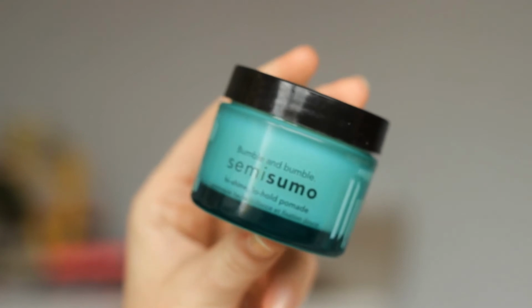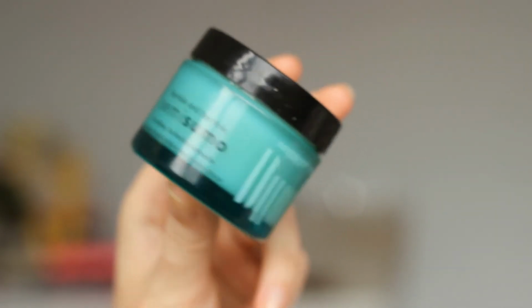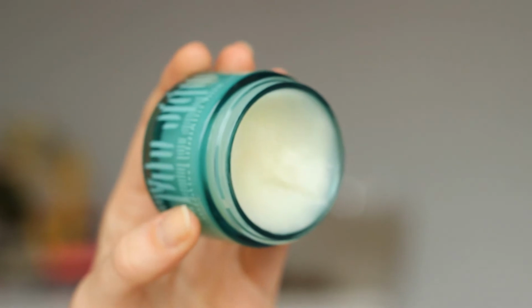And then another thing I like to use as a finishing product is the Bumble and Bumble Semi Sumo High Shine Low Hold Pomade, and it's like a really soft hair wax. For long hair you'd think, I don't know if this works or not, but this is great because you can add a bit through the hair, and it adds a bit more hold slightly. It's really great for any flyaways you have around the crown area, and it smells really, really nice. It's a really nice fresh scent, and I probably don't need it for my hair, but I just think it's a really nice extra.